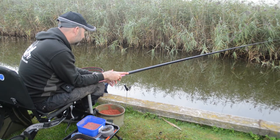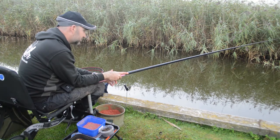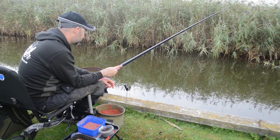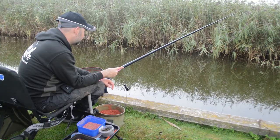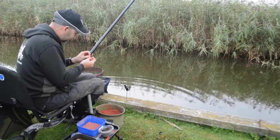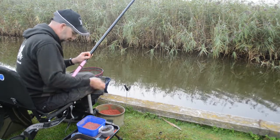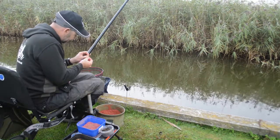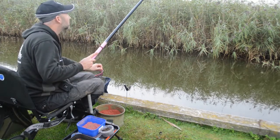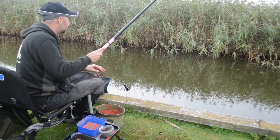Interesting, it's towing a little bit to the left now. So we've got a bit of surface skim and a very slight undertow. I'll put a maggot on. Let's just see what happens. I'll put a double maggot on and I can second guess that it'll be attacked straight away regardless of whether it's bombing through or not. Let's see.